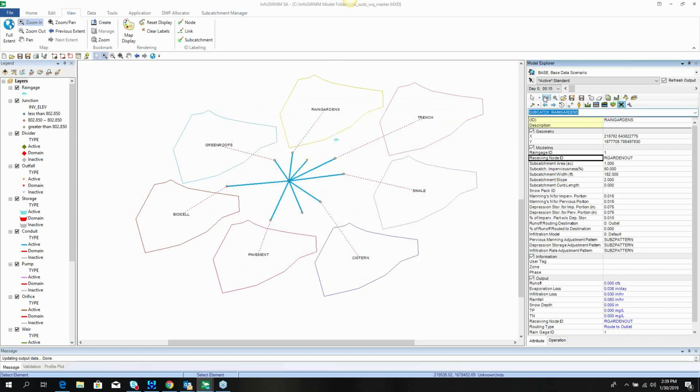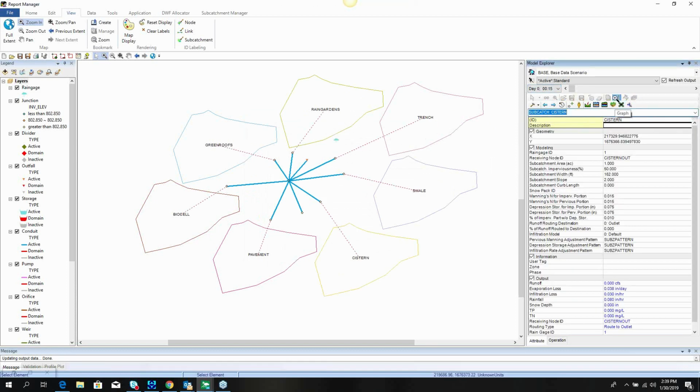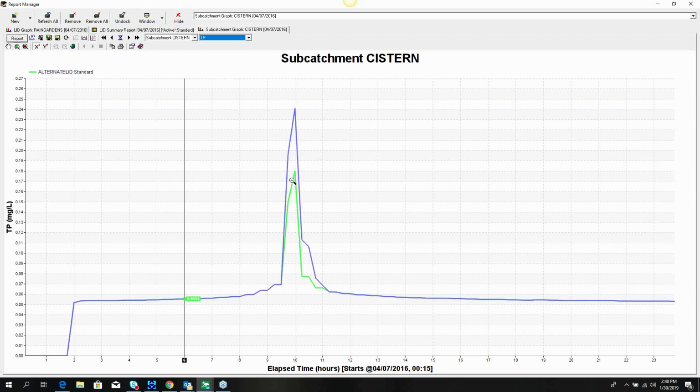All right, so go ahead and solve this. Now we'll look at the cistern. You can see the effect here. For total nitrogen, we didn't have any removal, so the total nitrogen is the same with and without the removal. For total phosphorus, the green is with a BMP removal and the blue is without BMP removal. So you can see it has the effect of lowering the concentration and lowering the load to that system.